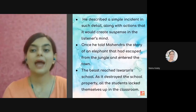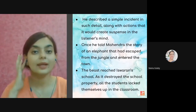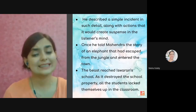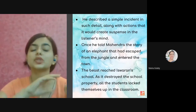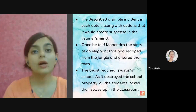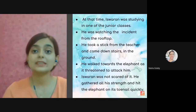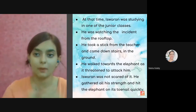Yes. And once he told Mahendra a story of an elephant that had escaped from the jungle and entered the town. It had created havoc. It destroyed the school property. All the students locked themselves up in the classrooms. At that time, what was Ishwaran doing? He was studying in one of the junior classes and he was watching everything from the rooftop.